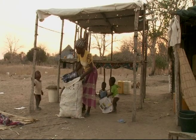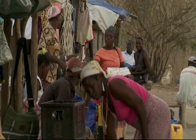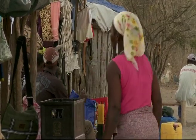For 10 years, villagers have been waiting for help to clear the mines. Now it's at hand. They're surprised to hear what form the help is taking.